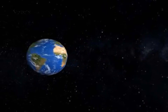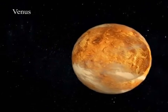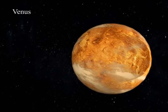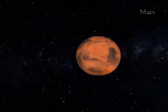Our Earth sits in a potentially precarious place. Could the input of carbon dioxide and other greenhouse gases into our atmosphere turn us one day into another Venus? Or will our planet suffer the same fate as Mars and end up cold and dead?